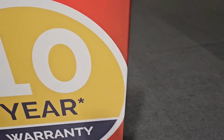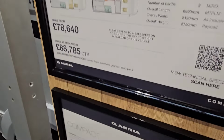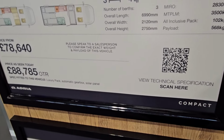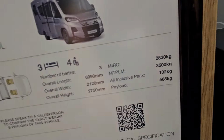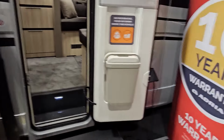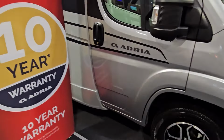Apart from that, same thing as the VW based one really, and these starting at 78, so it's about £18,000 less starting price. This one with all the bells and whistles that people probably have, coming in about the 88 mark, and there's not a lot you have to add to that. Importantly, it's 3.5 tonne with a 568 kilo payload, which is very, very good, to be fair. So you can see why these are so popular.